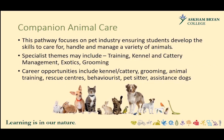Then, our companion animal care. This very much focuses on dogs, cats, small furries, perhaps small reptiles such as bearded dragons, which you might expect to find in the home. Specialist themes include things like animal training, kennel cattery management, exotics, dog grooming. So it's very much focused around things that are specific to the industry or also working towards making your own business. Some of our learners who've completed this course have gone on to do things working in kennels, catteries, grooming, animal training, working at rescue centres, things like the RSPCA, behaviourists. They've also gone on to further studies, to things like vet nursing.